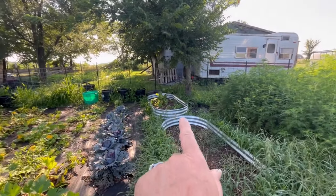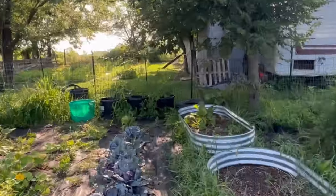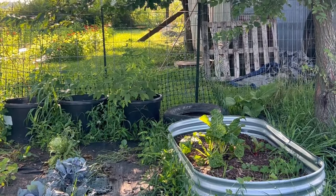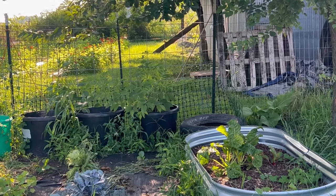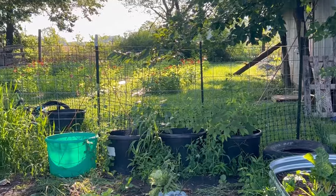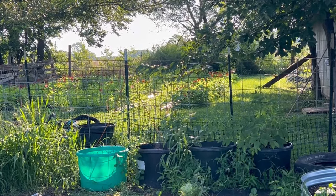And then we still have some Swiss chard over there, and we have some more, let me see if I can, in that black, what are they called? Protein lick tubs. There are some more elderberry plants that will be transplanted. And then in the back, as you can see, the beautiful, beautiful flower garden. I will take you there.